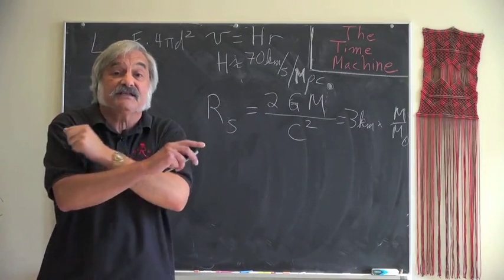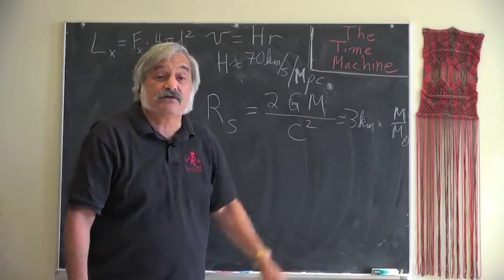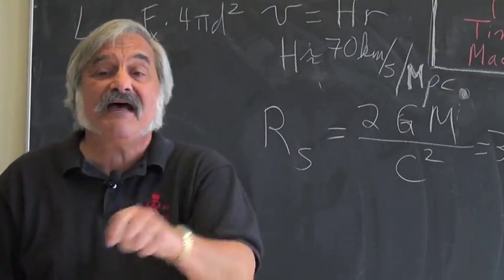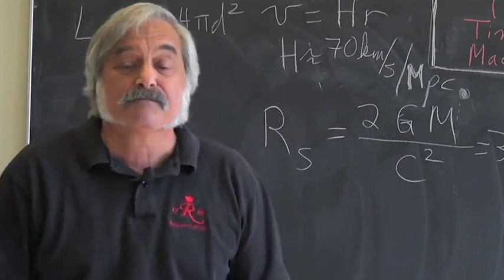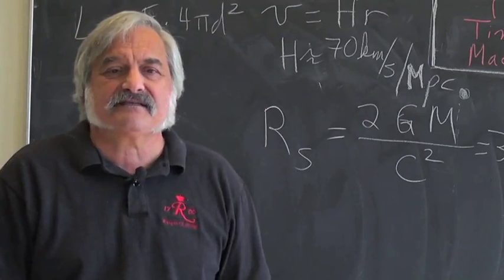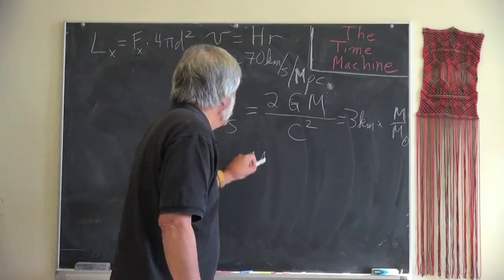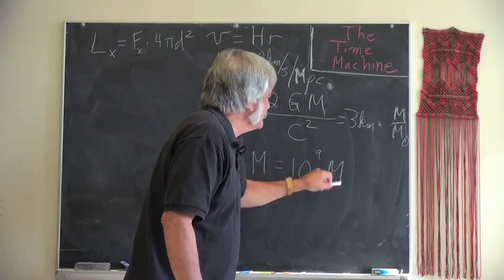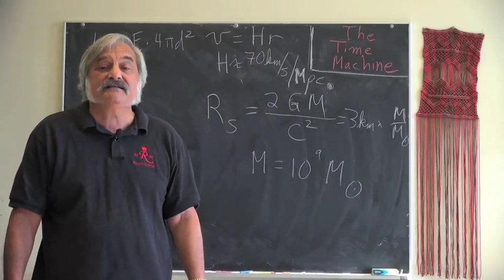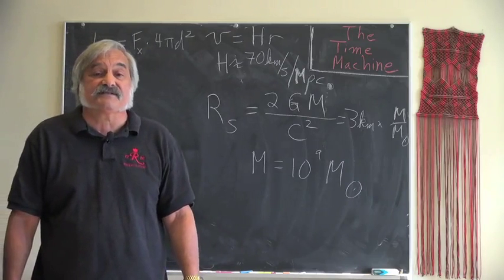If you could squish the entire mass of the sun into a volume of radius 3 kilometers or less, you could make it a black hole. Notice this is not the same thing as merely traveling 3 kilometers from the center of the sun, because the enclosed mass at that point is way less than 1 solar mass. For a black hole of mass 10^9 solar masses, 1 billion solar masses, the size is on the order of 10^9 kilometers, which is on the order of the size of our solar system.